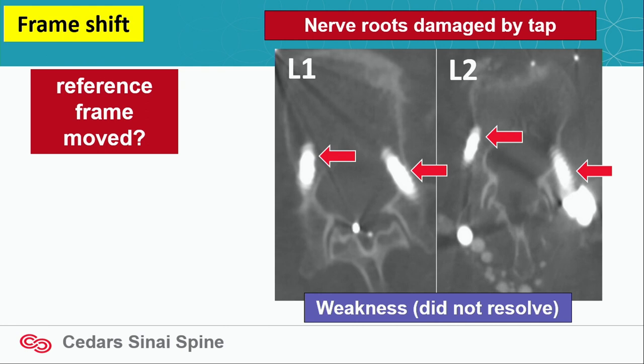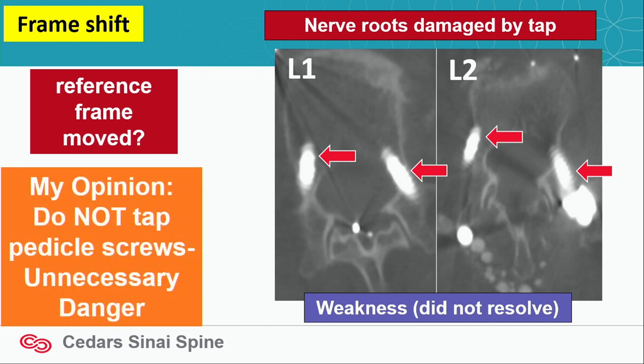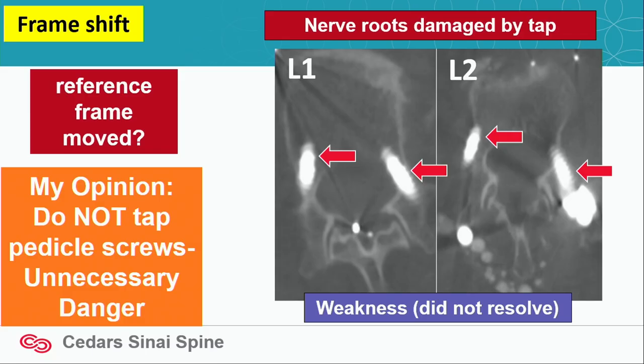Here's another case of frame shift at L2. This isn't that strikingly bad to look at, but unfortunately a tap wrapped up a nerve root. This patient had permanent weakness as a result of a frame shift from a robot. Now, I know I'm in the minority in the spine world. I see no reason to use taps with pedicle screws. I think they have risk. I don't see any benefit to them. If a tap was not used here, we don't think there would have been permanent injury to this nerve root.